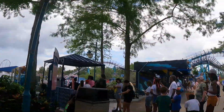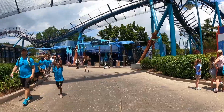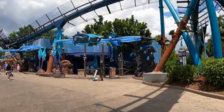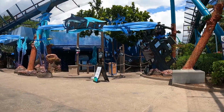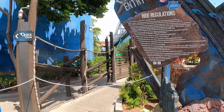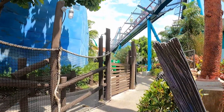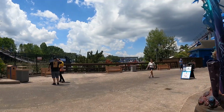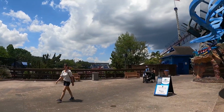It looks great. Mako was the only thing I was really planning on riding today, but I guess it's down. I think it was down yesterday too. They must be doing maintenance on the attraction. If you look closely, you can see a boom lift here, so they are definitely doing maintenance with the ride. So it's been pretty closed for the week or so. But yeah, we're not gonna ride the other coasters. We should have just brought the camera in the park, to be honest.